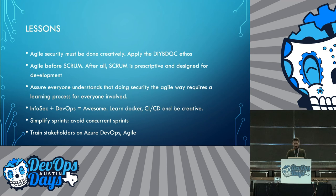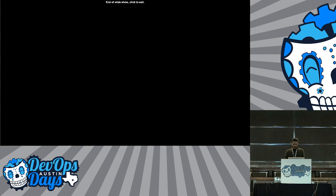And also train stakeholders. In this case, the stakeholders for us were the company itself, the people that work for our company, and the directors and things like that. So training on Azure DevOps so they can actually go to Azure DevOps and see what you're up to. Sometimes you don't have to talk to them as much, which could be nice, depending on the situation.